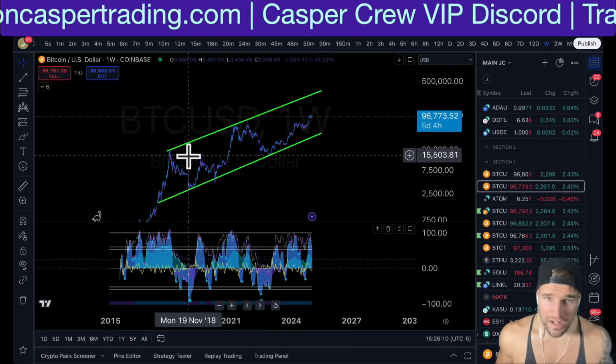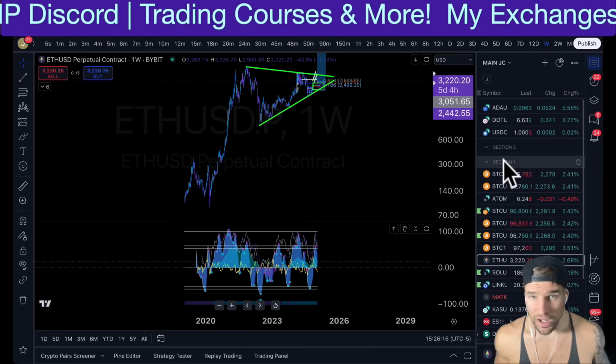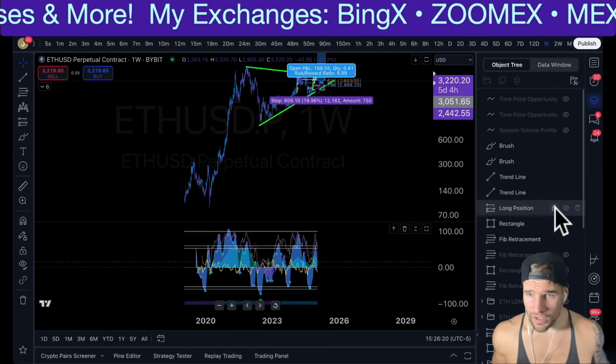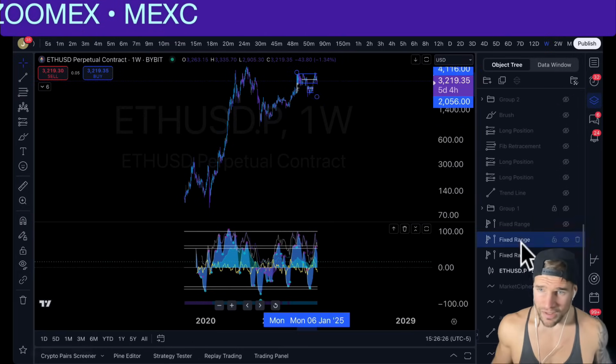All right, this is a trend line, and oftentimes what I like to do is use these trend lines to find confluence with other things. Let me give you an example here. We're going to come over to our object tree. I'm going to turn off everything.